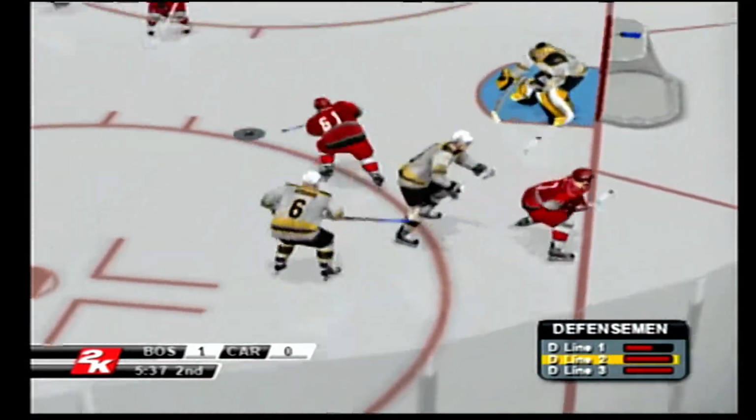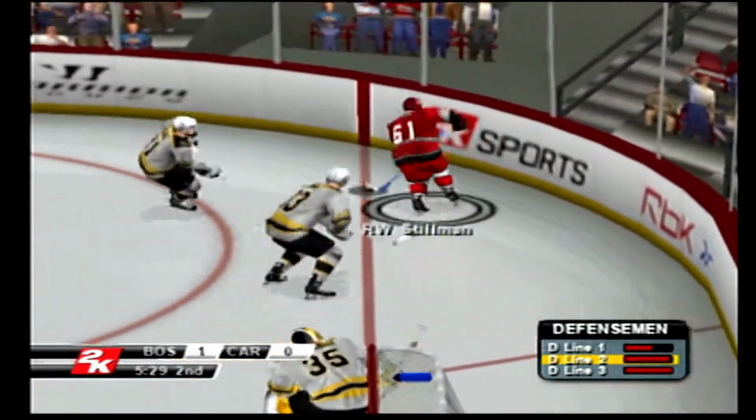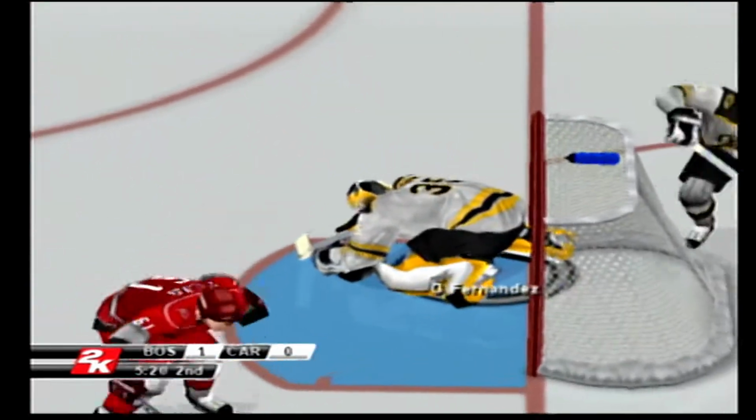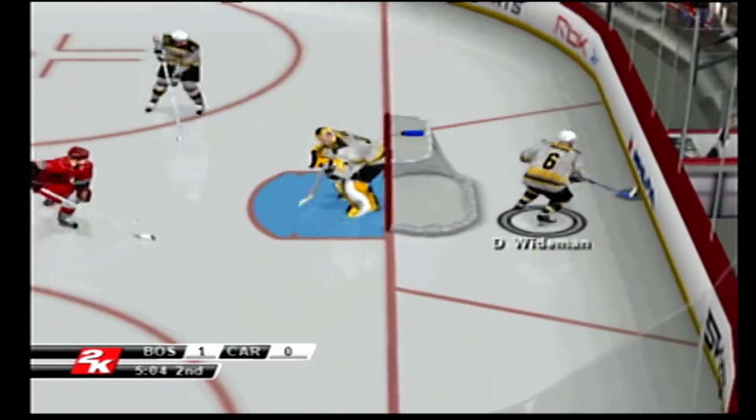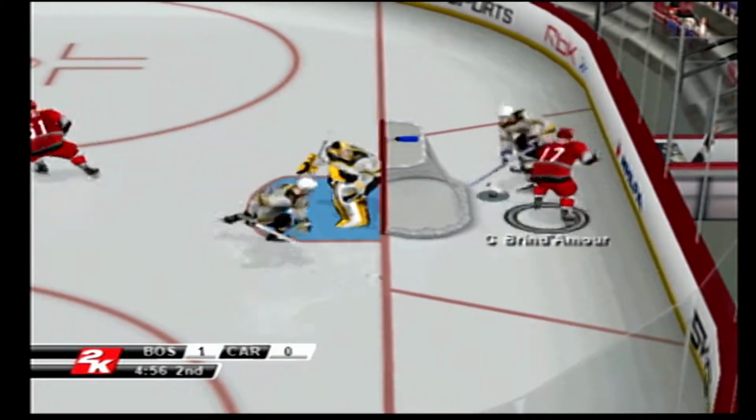And oh, here they go. The Hurricanes in the rush. Oh, and the puck right off the post. Boy, this guy is not afraid to shoot. That was shot number eight in this game, and he still is goalless.